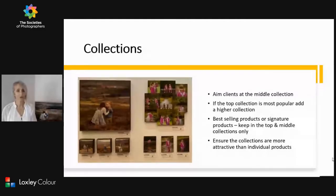So to increase average sales in the collections, it's always about moving them up and how you can make the middle and top package look more attractive. That's also why you should make sure you have those on display. So if you've got your collection on display on one wall, even if you've got nothing else, have the top package on display, because you can always come down from that.